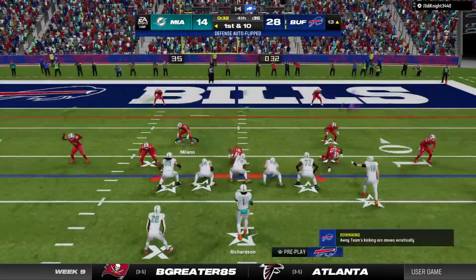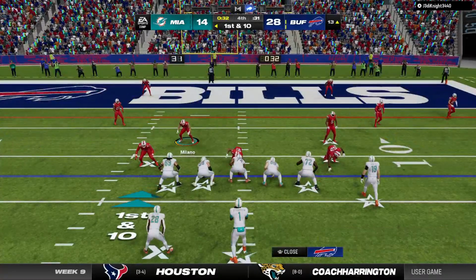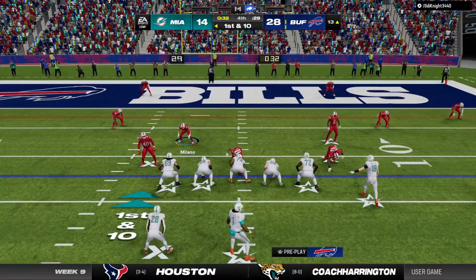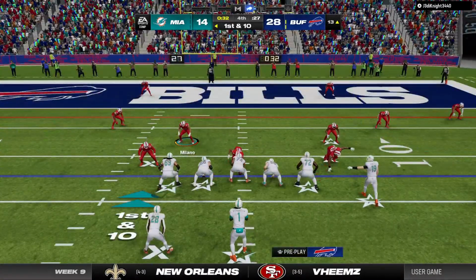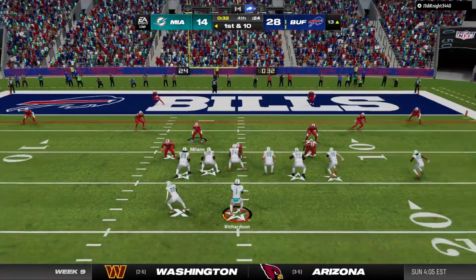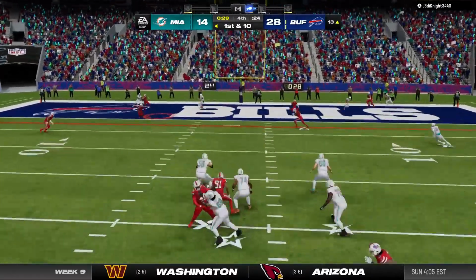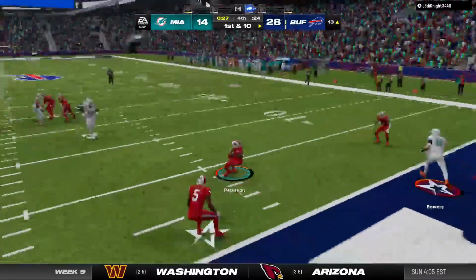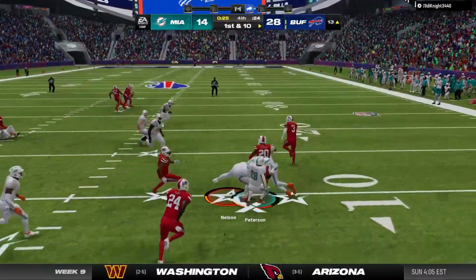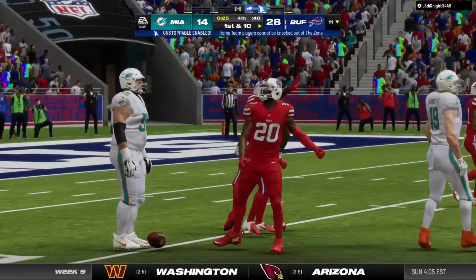Here's 1st down. Richardson to throw it. And this is intercepted, and that should do it. And the Bills are going to take over at their own 11-yard line.